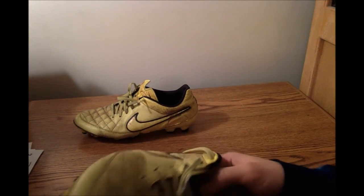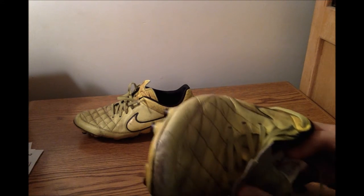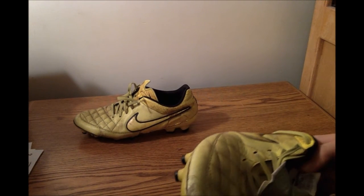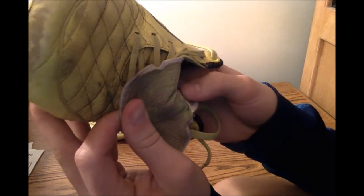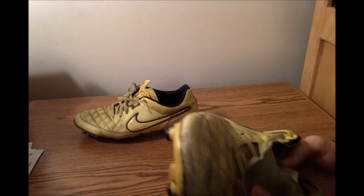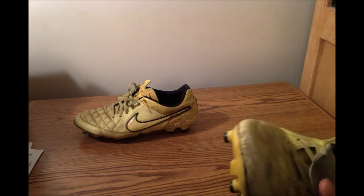Alright, so when you realize there's a defect, the first thing you should do is go inside the shoe, look at the tag, and find the date. And so, you might ask, what does this date mean? Well, there's a date on the right side of the tag, or on the other side, excuse me, over here by my thumb. It's very hard to see. You guys probably won't be able to see it, but it says 2/17/14. So February 17th, 2014.